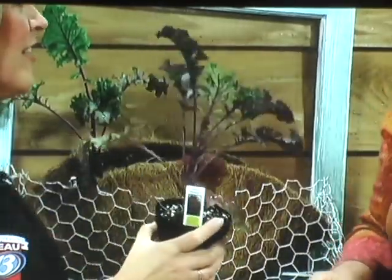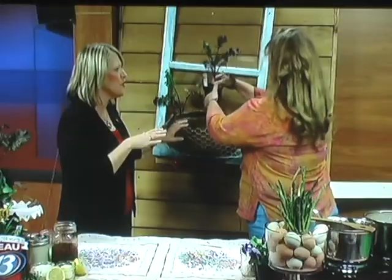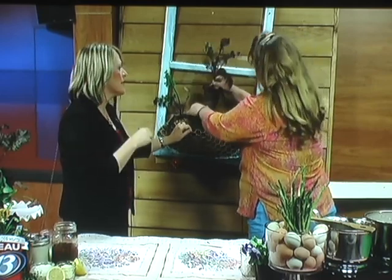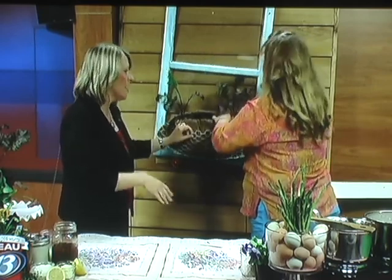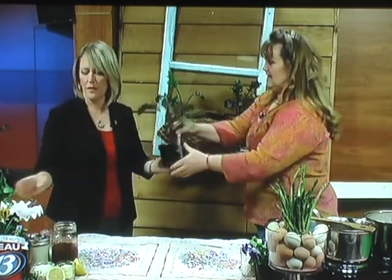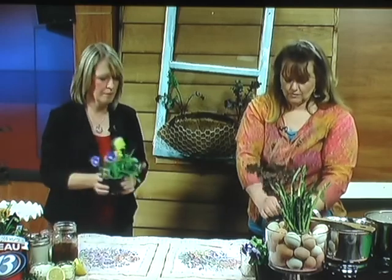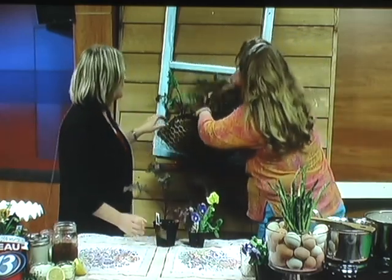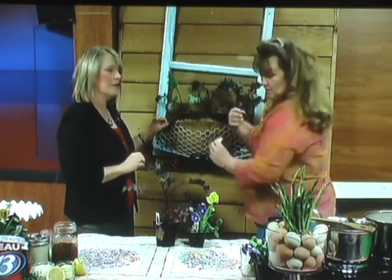But this is kale, and the ornamental cabbage, the kale. They are awesome, beautiful. Like you said, they'll take the cold and they'll last way into the fall weather, the colder weather, even into the fall. But what's wonderful is we're doing edible as well as decorating, so we can do both.